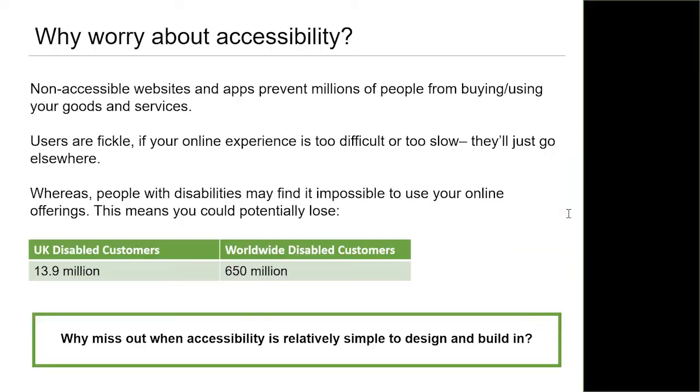So why should we worry about accessibility in the first place? There are currently, we believe, 13.9 million people here in the UK with a disability, and that equates to around 650 million people worldwide who have a recognised disability. In addition, we have an ageing society with the over 50s as the major growing demographic, and within that, the 75 pluses are the biggest growing age group in our society, not just here in the UK, but around the world.